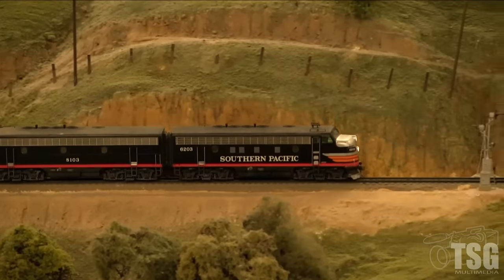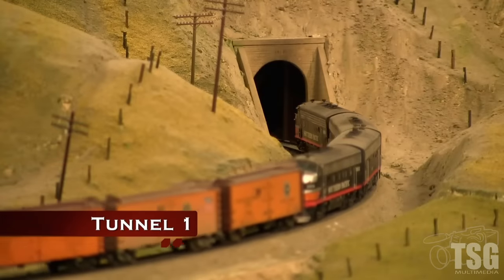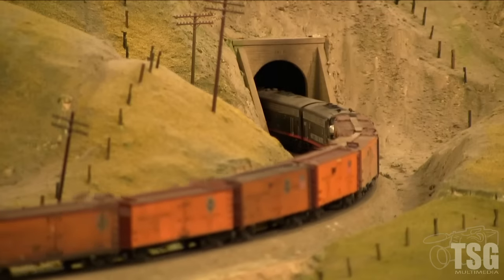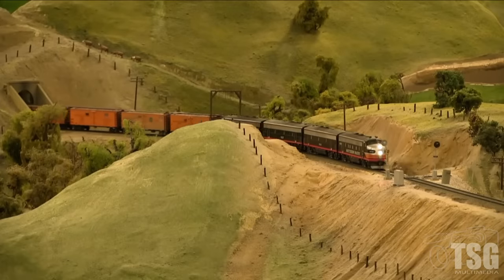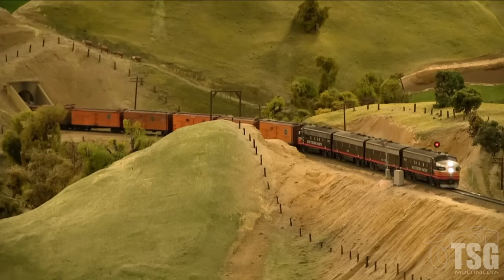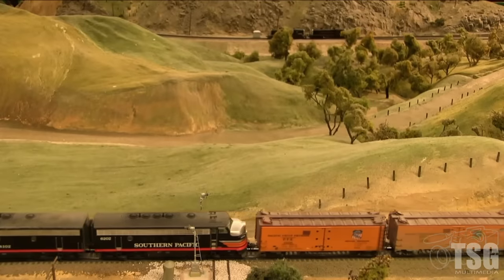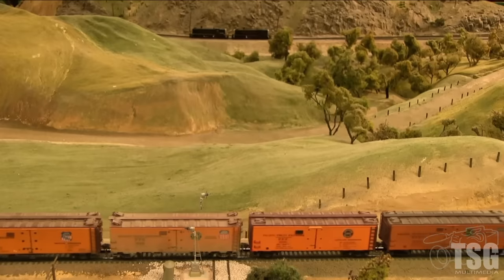Here, Second 806 approaches the first grade signal above Caliente and approaches Tunnel 1. In 1952, a 7.5 earthquake struck the Tehachapis, and the fill that you see basically collapsed, and these hungry people from Train 55 had to hike across a swinging section of ties about 30 feet in the air to get down to Caliente and try to find some food in the middle of the night.